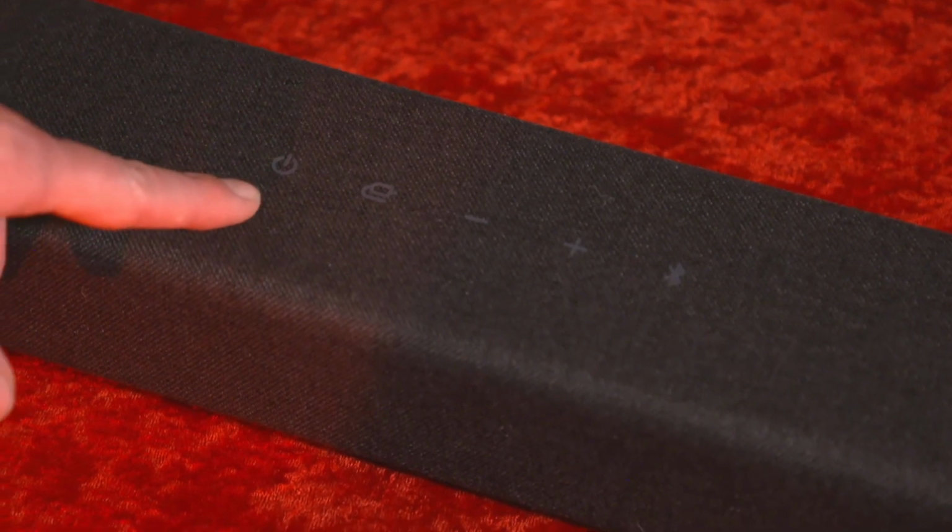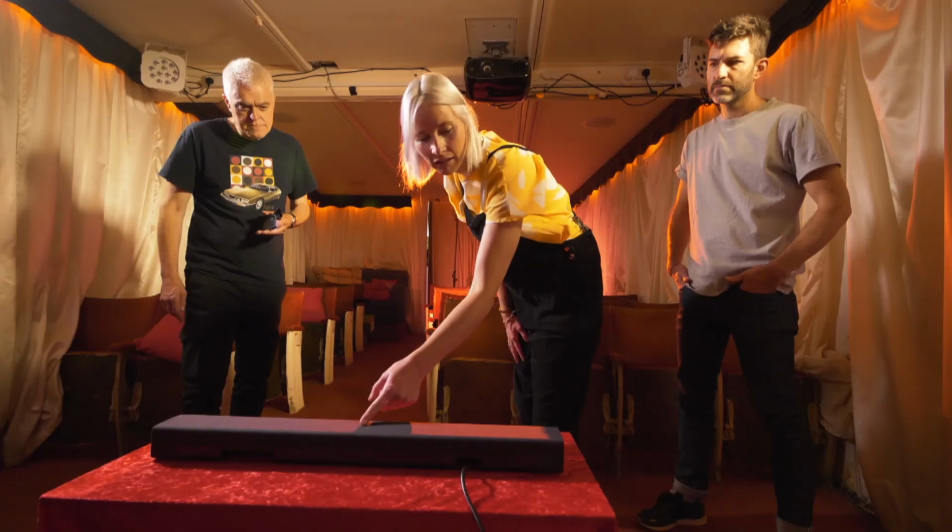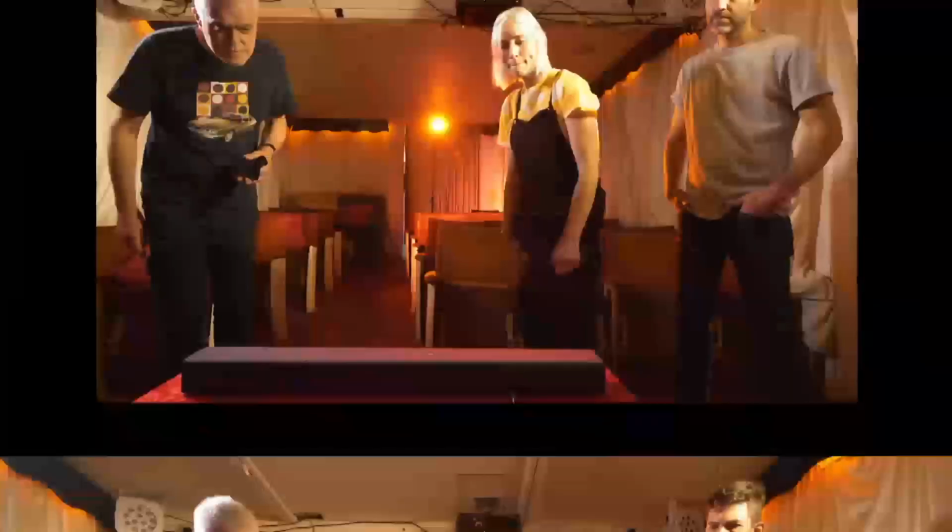The buttons seem a little bit low contrast here. I can't quite see what they're supposed to be saying. They're a bit too subtle, perhaps.